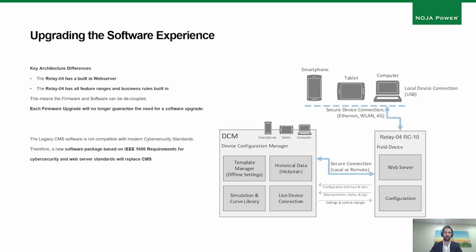So with this upgrade, we have changed what the interaction is between PC devices or mobile devices and the relay in the field. Because the Relay 04 has a built-in web server, it means that DCM, which is the new device configuration manager, acts somewhat like a browser in that the relay will serve the settings files out of it, meaning the relay now knows what business rules it needs to have. And that's important because then the relay knows what settings are tolerable and which ones aren't. It's also a great advantage because that means for every new version of firmware, since the relay becomes self-describing, it doesn't necessarily mean that you need a new version of DCM, which is fantastic for IT teams who look to standardize on a single software package.